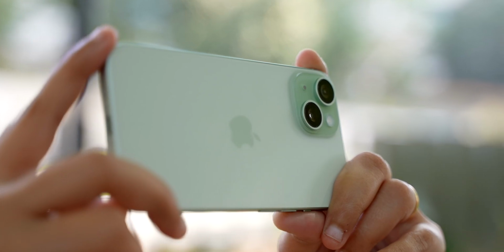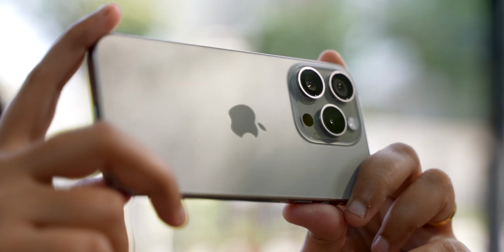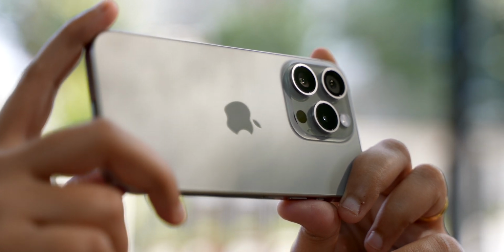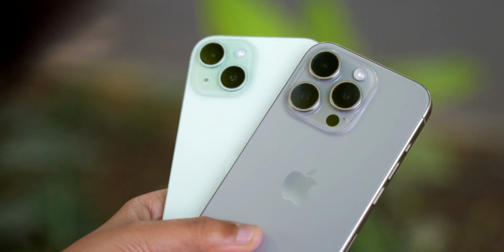Over the last 9 or 10 months, I have used both these phones extensively and captured over 6,000 images with each of them. So I have a ton of image and video samples from both these cameras in all sorts of lighting conditions to compare against each other. So in this video, I am going to put the cameras on the iPhone 15 against the ones on the iPhone 15 Pro and try to put all of your questions to rest.